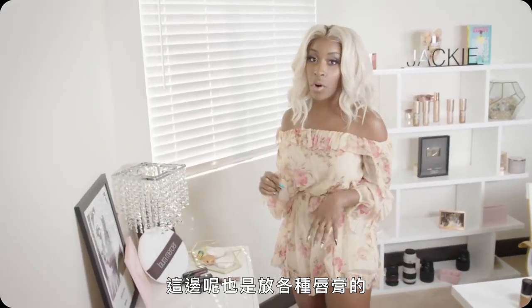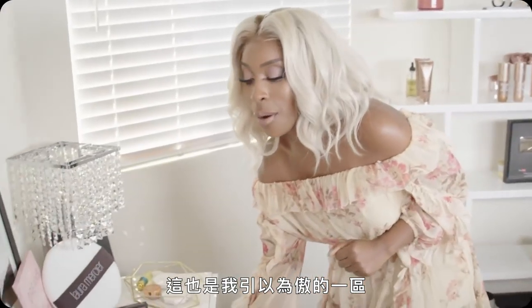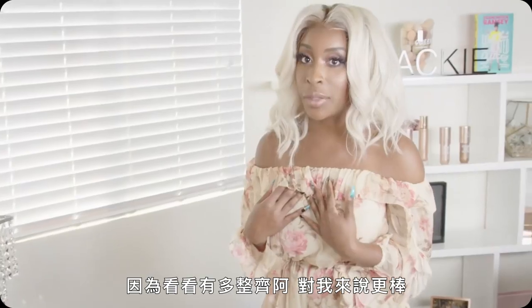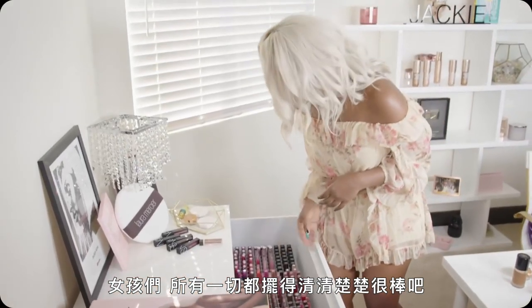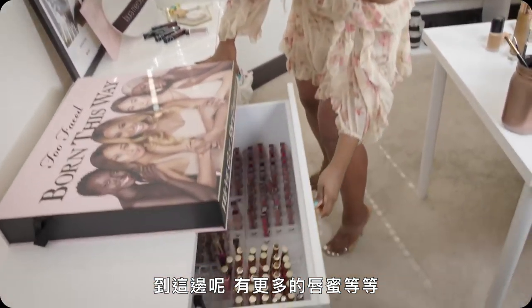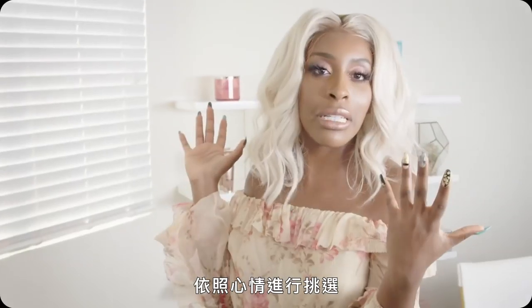Now this is where I keep more of my lipsticks, but these are like my liquid matte lipsticks. And it's also one of the sections I'm the most proud of because look at how organized, like this is good even for me and I'm a neat freak. Girl, we just got everything in here laid out so wonderfully and pretty. And over here, I have more glossy stuff. I gotta be able to see the color. I gotta be able to just pick and grab. It really just depends on my mood.